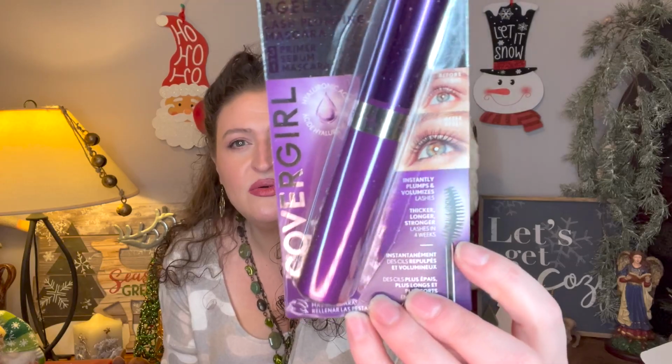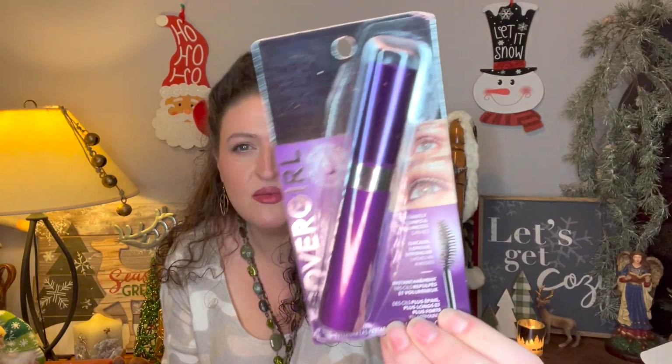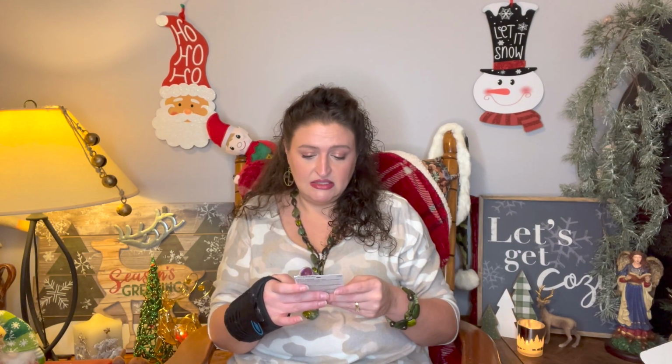Alright, the first thing I see in here is some CoverGirl Simply Ageless Lash Plumping Mascara. It's a 3-in-1, a primer, serum, and a mascara. I don't know that I've tried this one. Oh, that's exciting. And it is in black. Look at the wand. I'm not going to open it right now because I got a ton of mascara open, but I am excited about that. We'll see if it really does everything it says it does. This is a full-size product and it is $9.97 is how much it's worth. Instantly plumps and volumizes. Thicker, longer, stronger lashes in 4 weeks. Hyaluronic acid.